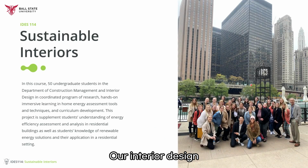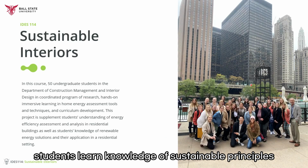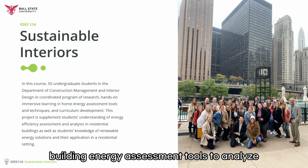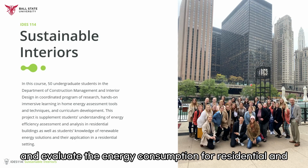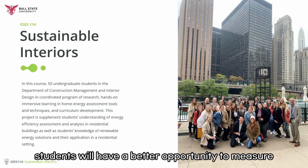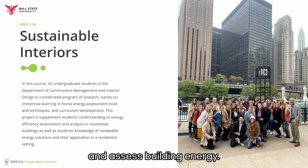So our interior design students learn knowledge of sustainable principles in the classroom. They explore building energy assessment tools to analyze and evaluate energy consumption for residential and commercial buildings. By applying this knowledge in the community, students will have a better opportunity to measure and assess building energy.